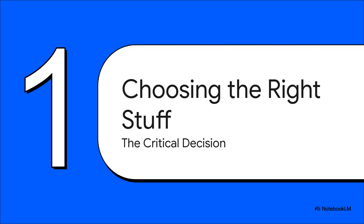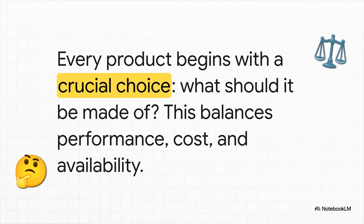Okay, first up, choosing the right stuff. This is the first and maybe the most critical decision. Before anyone even thinks about building anything, this one choice has to be made. And that choice is, what are we going to make this thing out of? Sounds simple, right? But it's this huge balancing act. You're basically juggling 3 big questions all at once. First, will it actually work? Does it have the right properties? Second, can we afford it? And third, can we even get our hands on it reliably? You mess up this first step and the whole project could be a bust before it even begins.